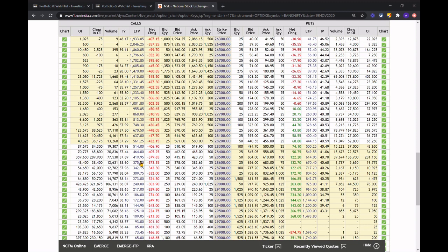Historically we have been proven wrong, but that's how we have to respect the market. We have to see what the market is doing. We cannot dictate the market, but we have to flow with the markets. But we are just reading the data. If that works out well, otherwise the stop loss gets triggered, nothing more than that.